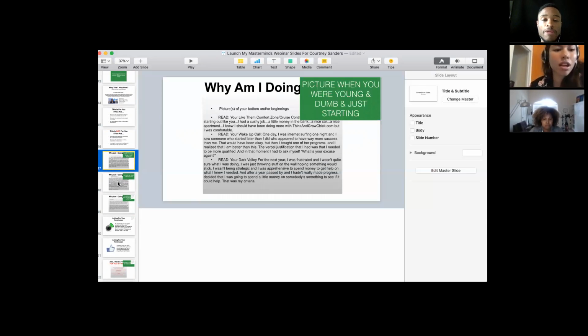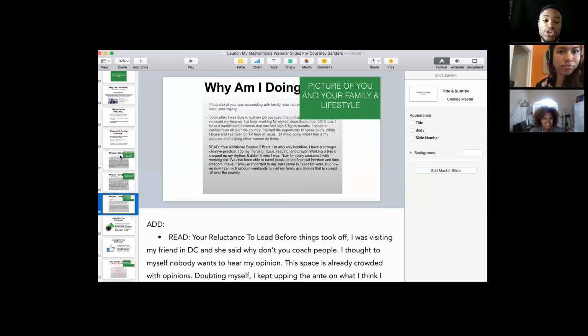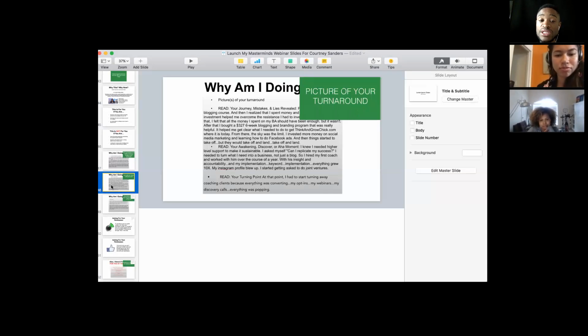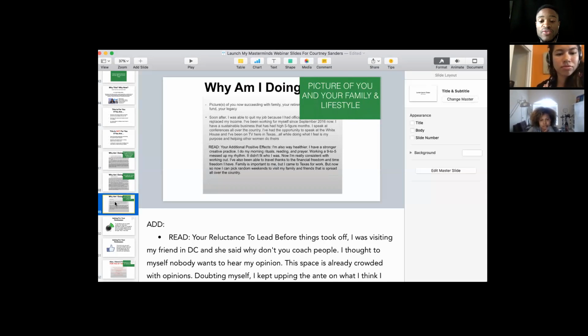Courtney, these are 3 anchor pictures that you'll put here. You're young, reluctant, and just getting started. Yeah, that's what it is. You're showing them, with a picture of you, where they are right now. Like, this is me at my government job, before I knew anything. The next one is a picture of your turning point, that moment where, I don't know if you have a picture of you quitting your job because you had your first 5-figure month, etc. And then this is a picture of your lifestyle now.